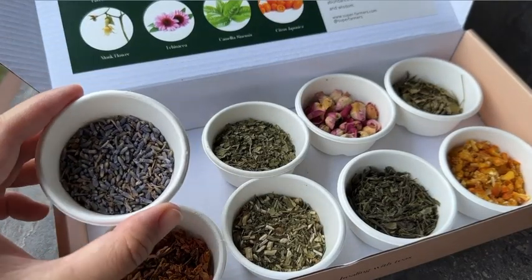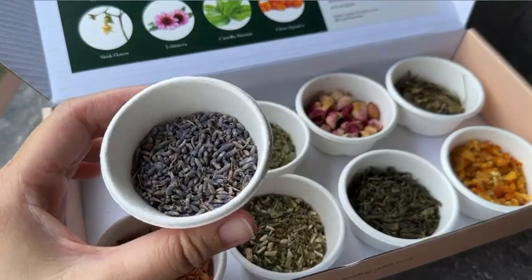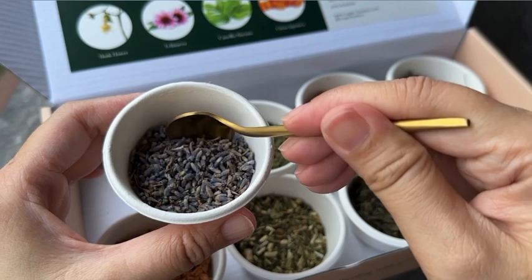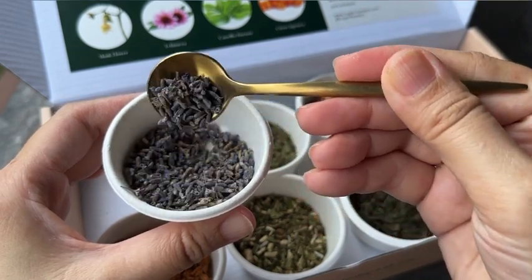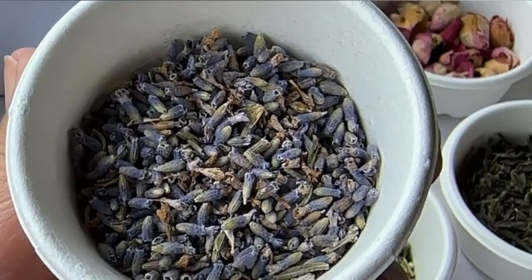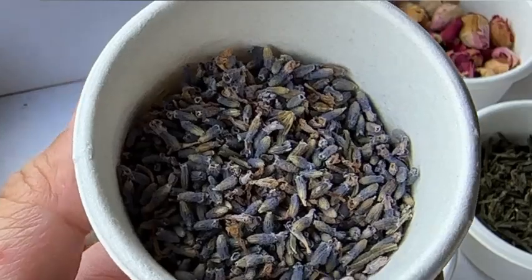Lavender. Lavender contains linalool, a phytocompound that relaxes the body so much, it is actually comparable to the relaxing effects of cannabis. Linalool can also be found in the tea elixir serum to soothe and calm the skin, especially in times of inflammation.